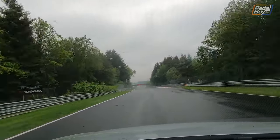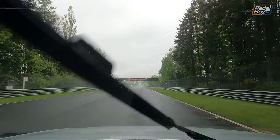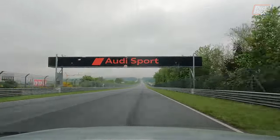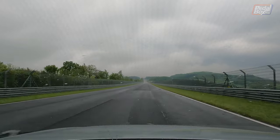For reference, the best I got out of the GTO this trip was mid 11s in the dry with that brake problem. This is the gantry. Yep. 13:14. And you overtook someone.